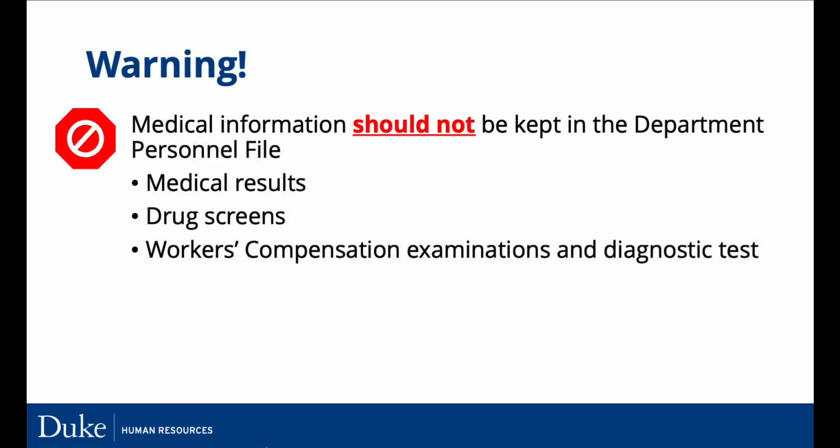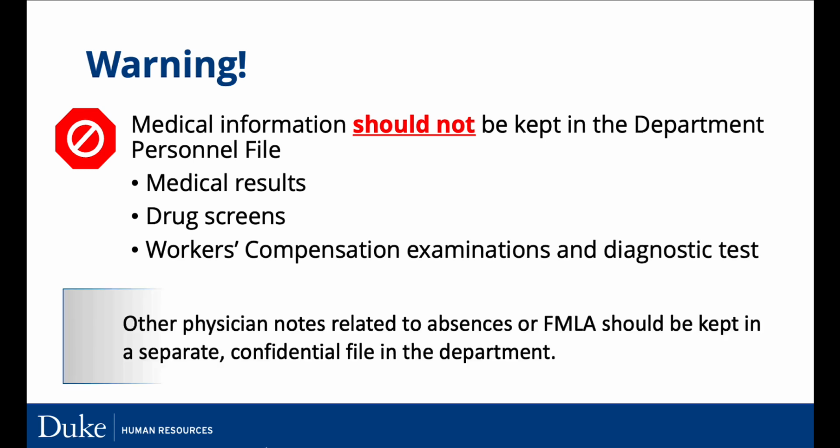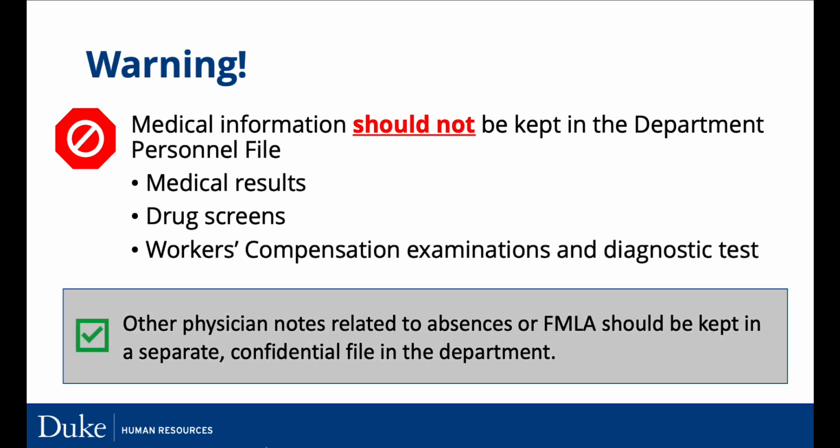Now, it's also important to know what should not be kept in the personnel file. For example, medical information should not be kept in the department personnel file. Information such as medical reports, drug screens, and workers' compensation diagnostic tests are maintained in employee occupational health and wellness. However, you should keep other physicians' notes related to the job, such as attendance or FMLA, in a separate, confidential medical file for the employee.